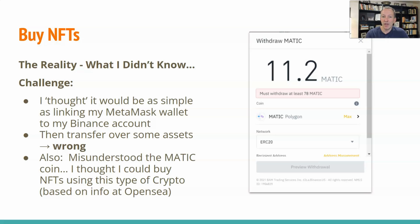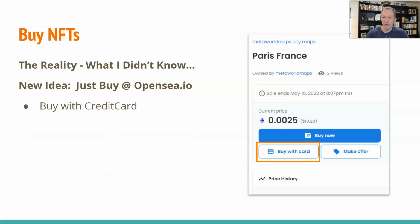There's also a minimum transfer amount to move that from your Binance wallet to the MetaMask wallet. So that was also a lot. Then I started getting into a headache of what's the right way to do this. And I realized I just don't know. There's a lot of stuff I was struggling through because I probably wasn't doing this the right way. So I started going backwards.